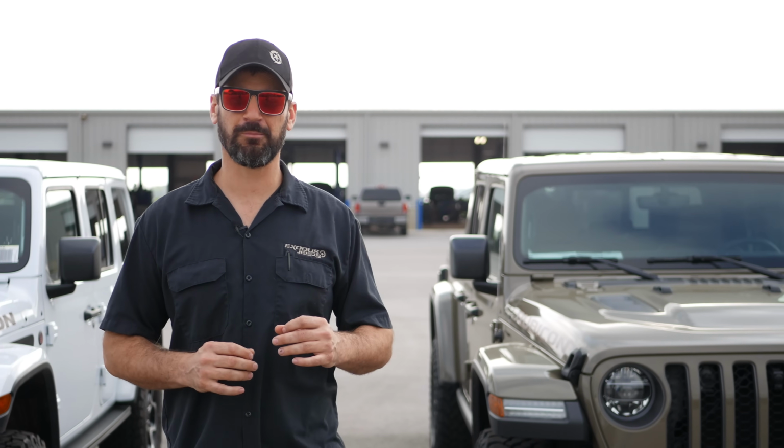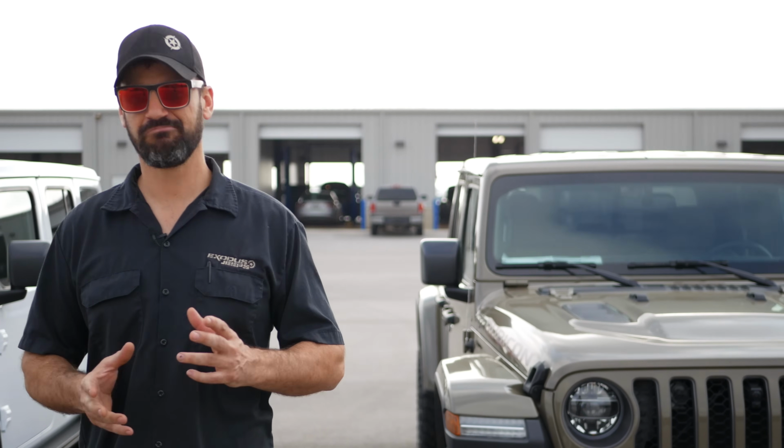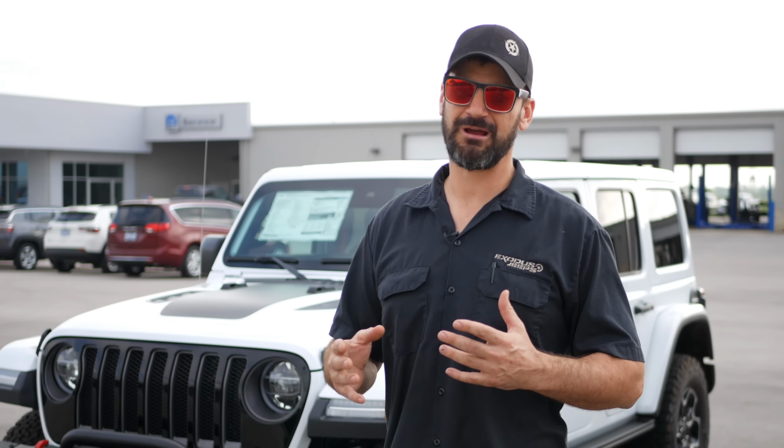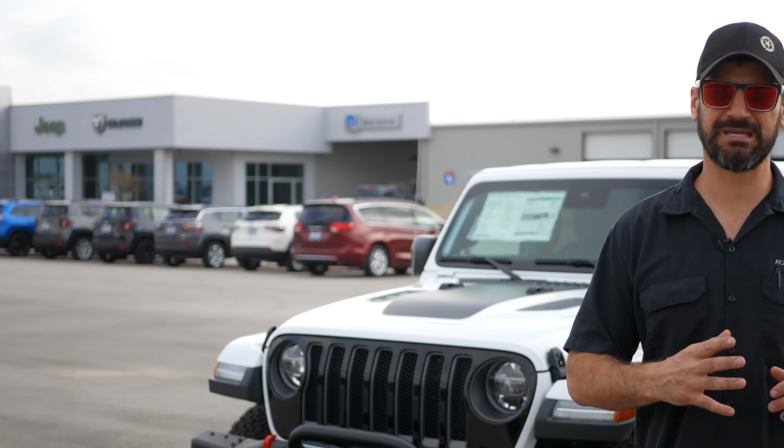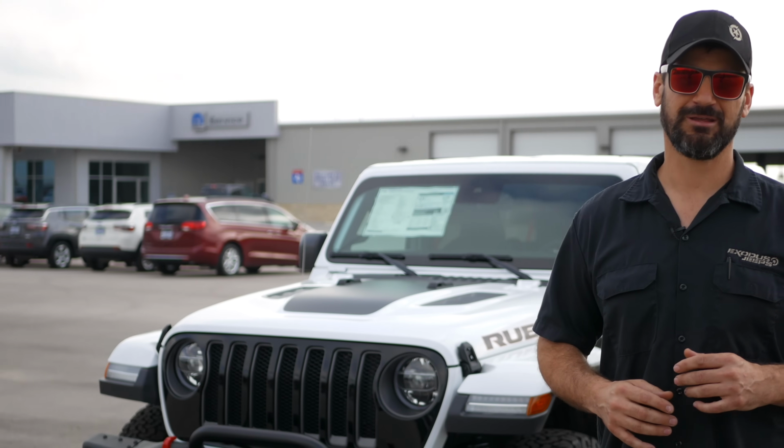So, if you own a JL or a JT, and you've been walking around it, chances are you fumbled across some funny little hidden things that you've kind of wondered what they are. We refer to these as Easter eggs. Not to be confused with special features, these are actually little gems that Jeep hid on the vehicle, and they point towards something iconic.